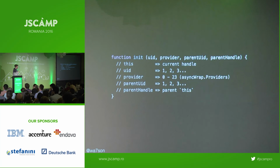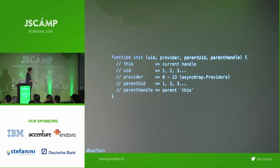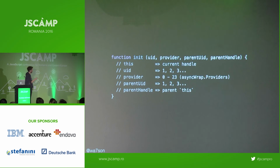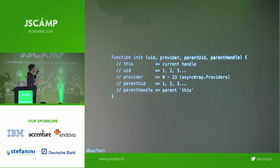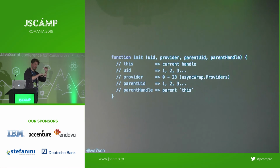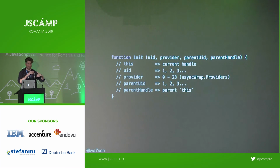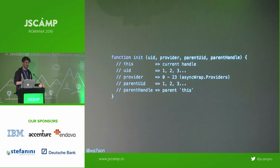And then you have the parent UID and the parent handle, which I'll also get back to. But basically, sometimes you can have one callback, one handle, wanting to invoke another handle, so you can have this parent-child relationship. But normally, these are null. But when you're doing TCP connections, there will be a difference between the socket being created and the connection being handled, and that's like 2 different callbacks.